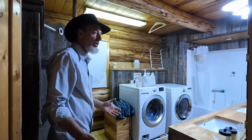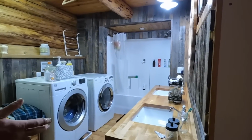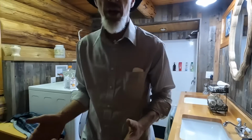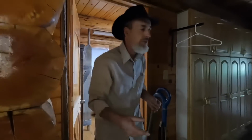So in 2021, I transformed this room into a laundry bathroom, kind of old barnwood style. I wanted to create a main level bathroom so that I could remodel the one that I raised my family in and use it for a master suite.